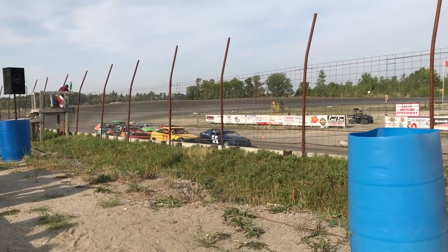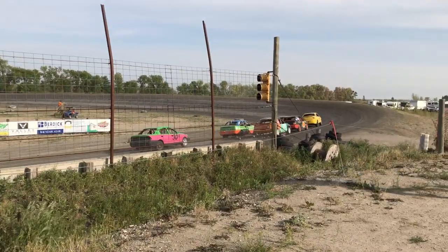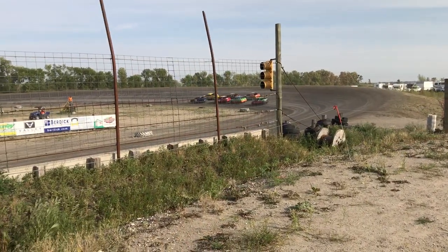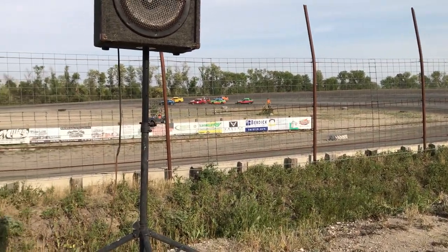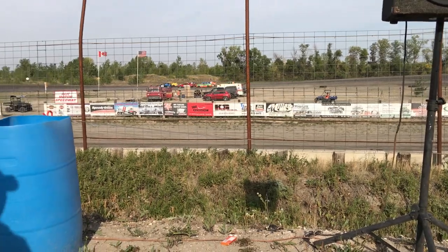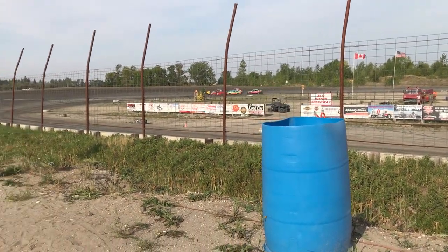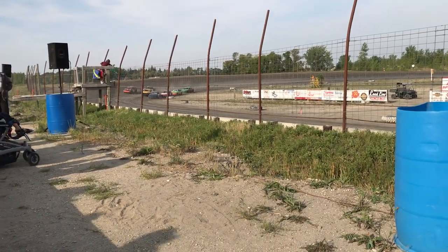Pace truck pulling off the track. Drivers getting the one to go. We are going green next time by. And we are go, go, go.